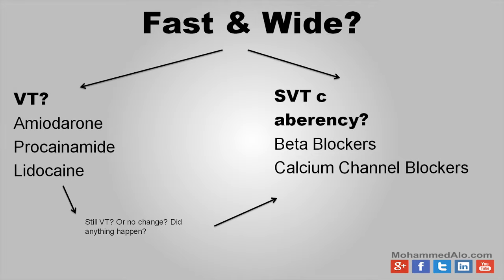The next thing they could come in with is a fast and wide rhythm. Fast and wide rhythms can be one of two things. It's either VTAC, or like a VFib maybe, or SVT with aberrancy. SVT with aberrancy is like what we discussed above. It's just any of those supraventricular rhythms that we talked about above with a left bundle branch block or a right bundle branch block, which is what makes it look wide.